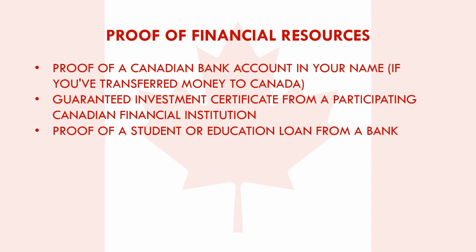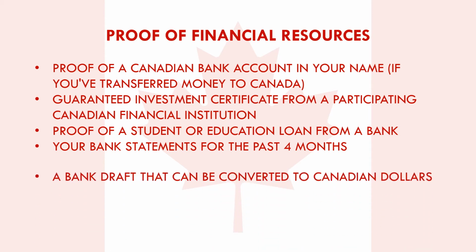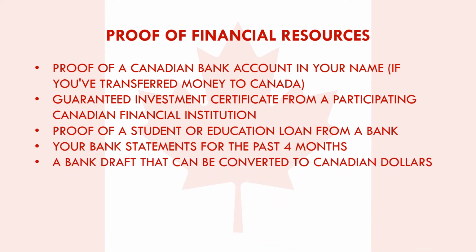Proof of a student or educational loan from a bank, either in Canada or from your home country. Your bank statements for the past 4 months. A bank draft that can be converted to Canadian dollars, that is in a currency that can be converted into Canadian dollars.